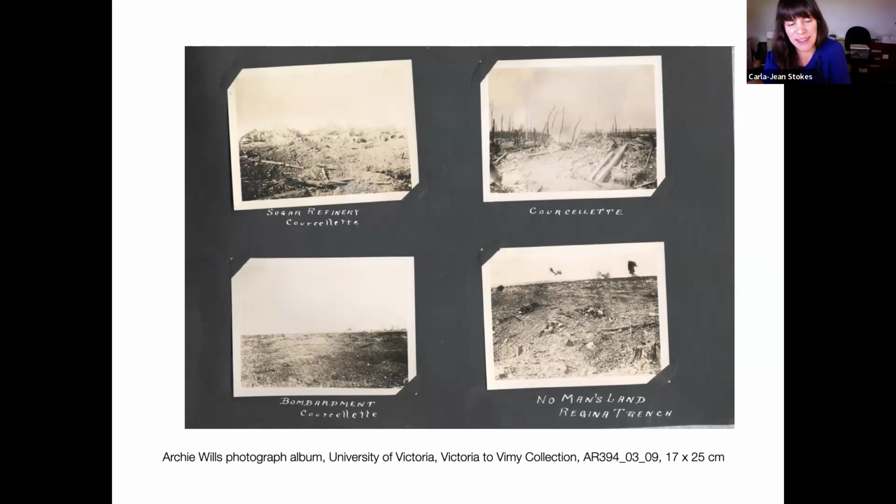But I love this one because it really throws a wrench in what I always like to talk about in terms of the size of official war photographs. So this is a page from Archie Wills's photograph album, and the page itself is 17 by 25 centimeters. So sort of two-thirds of a ruler by most of a ruler.